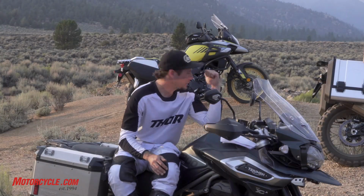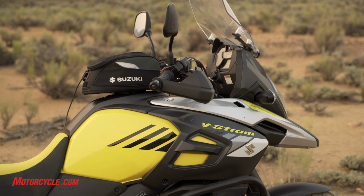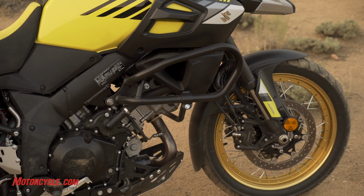And then the V-Strom, the Suzuki back there, that was the sleeper bike on this shootout. It really opened up a lot of eyes. It didn't do anything the best, but it didn't do anything the worst by any means either.